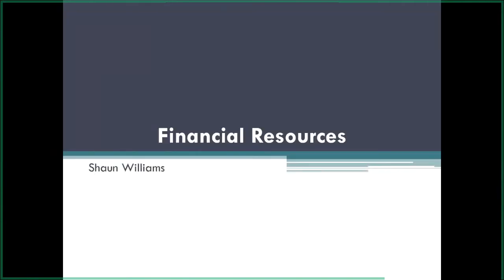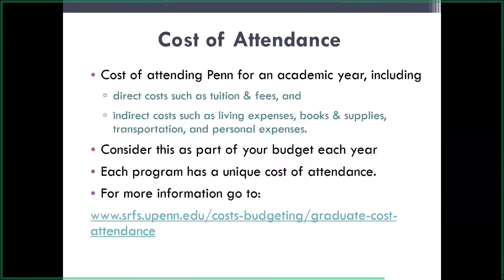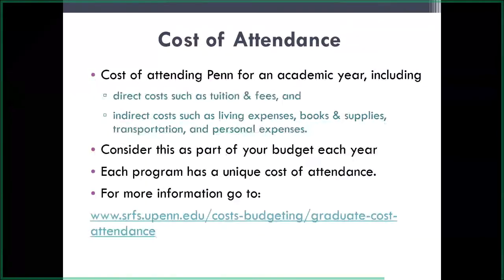Next, I'd like to talk to you a little bit about financial resources as an incoming graduate student. One of the most important things is cost of attendance. So cost of attending Penn for an academic year includes direct costs such as tuition and fees, and it also includes indirect costs such as living expenses for books and supplies, transportation, and personal expenses. As you think about the cost of attendance, you'll want to create a budget each year. So that is something to always keep in mind.